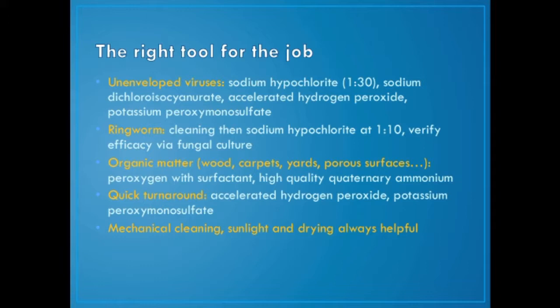Organic matter, this is especially for those of you who are mostly in a home-based environment or doing rescue and transport where a vehicle might get contaminated or a couch might get contaminated. Again, mechanical cleaning is going to be an important part of that. Commercial steam cleaners, not your home ones, but the ones that you can rent or have come in, reach a high enough temperature to inactivate some germs. And in addition, that kind of steam cleaning process also helps to mechanically remove germs.